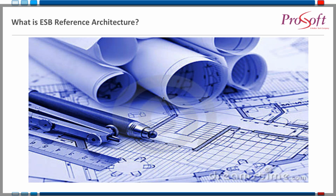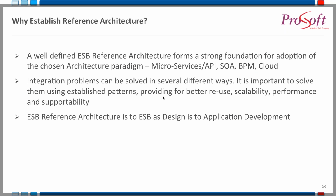Now let's go into the reference architecture and what it is, and what it should do, or what it should contain, and what we would do when we say we establish a reference architecture. In simple form, reference architecture forms the strong foundation for adoption of a chosen architectural paradigm. That's the first and foremost. Then you can say, yeah, we will have an API strategy, we will have an SOA strategy or a BPM strategy, but what does it mean? What it means is we need to establish the architecture for those paradigms, and then be able to govern against that architecture in the SDLC and the operations of this domain.